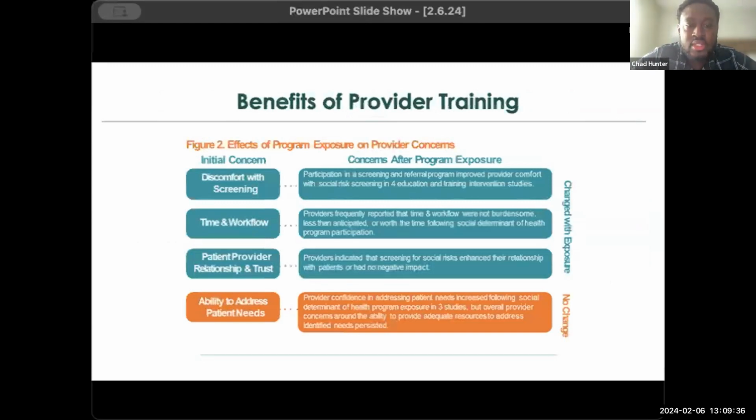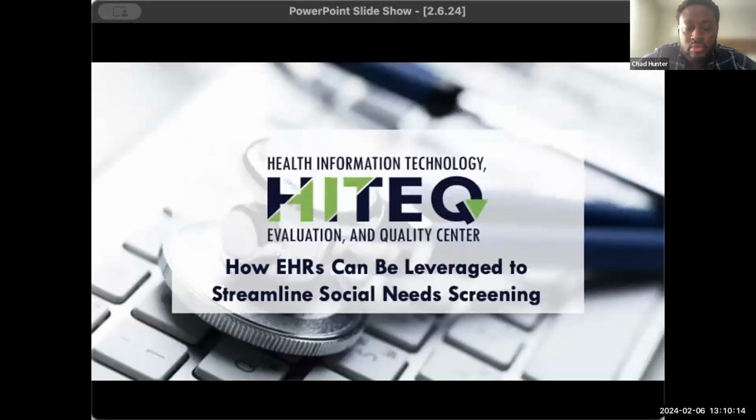So some benefits of provider training. Healthcare professionals and students, including social workers, nurses, advanced practice providers, and physicians generally believed that screening for social needs was acceptable within their scope of practice. In the real world setting, though, providers reported that social screening strengthened or had no negative impact on patient-provider relationships. And there are a few studies that include frontline staff, though they were often tasked with administering social screening. Go to the next slide, Joey.